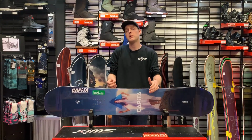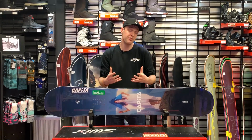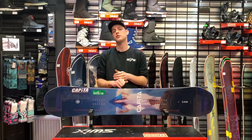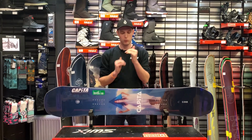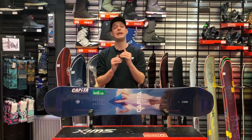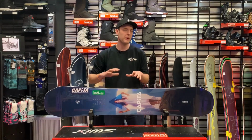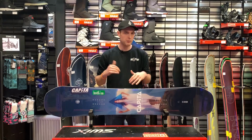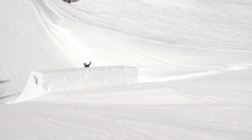It is also worth mentioning wide boards. Wide boards are brought out for people with bigger feet. Generally we say UK 11 and up. What that is, they just make the waist width of the board that little bit bigger so you don't get any heel or toe drag. If you're ever unsure about whether you need a wide board or not, the best thing you can do is just get in touch with us, drop a comment or pick up the phone, something like that.